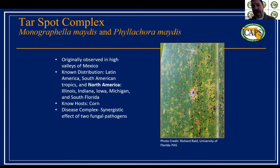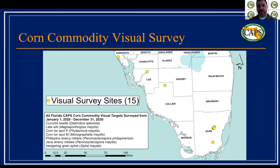And the Phyllachora maydis portion of that is what has been found in Palm Beach County of Florida. The Monographella maydis has not been found within the United States borders. So this is something that we're looking for here in Florida, and I believe Illinois or Indiana also has Phyllachora maydis, but again, Monographella maydis, the other half, has not been found in this country yet. This is where those visuals are, again, with very little corn in Monroe County. We haven't focused on that area too much.